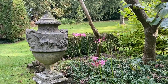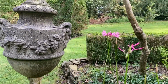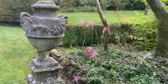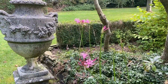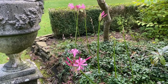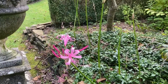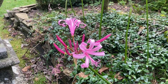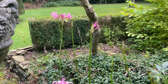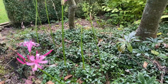Let's go to the autumn bulbs, presided over by the rather grumpy man at the edge of the urn. Here is a stalwart of the autumn border, the autumn flowering Nerine. Common, but I think lovely. Here's an old stand which is just coming out now, which rises out of periwinkle, as if by magic.